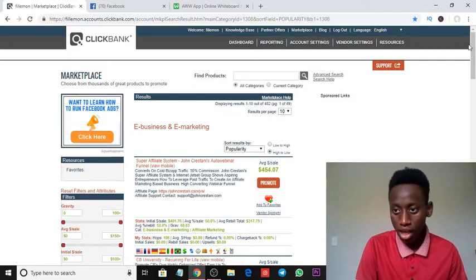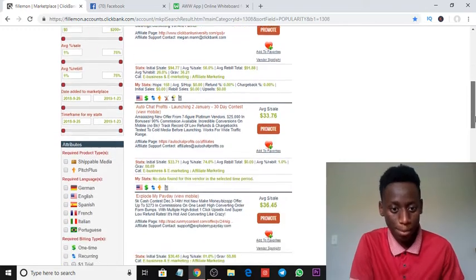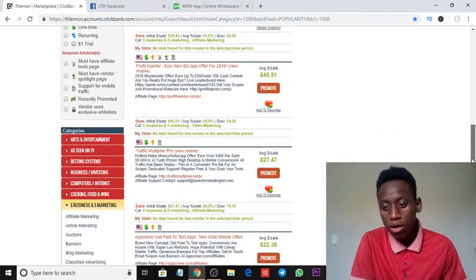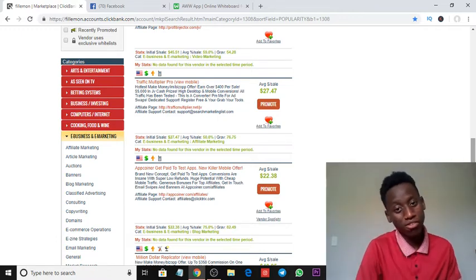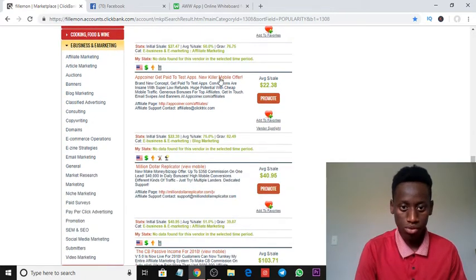So this is like the top products. For this, I don't really wanna go for the top product, because if you go for the top product, it's not gonna be as effective, because most of the people know it. So I wanna go to a product that's on the first page, which means it's trending, but at the same time it's not on top. So let me use this one.